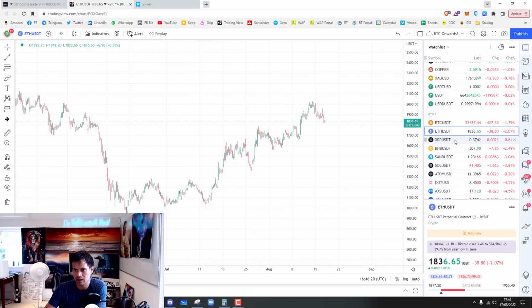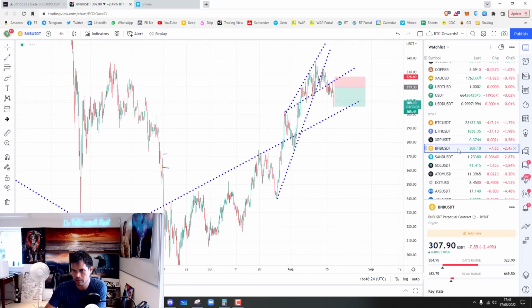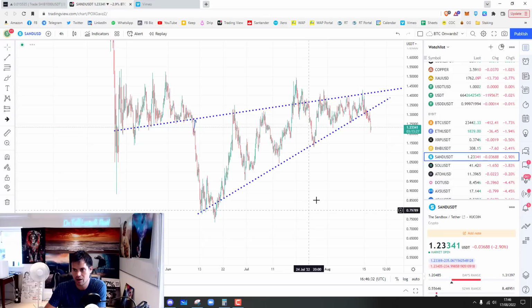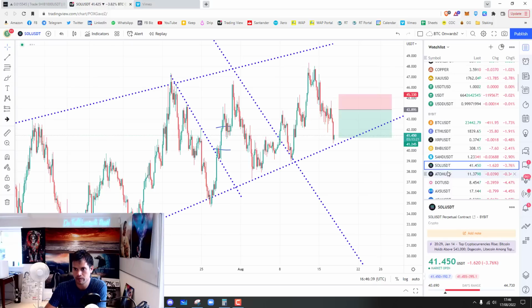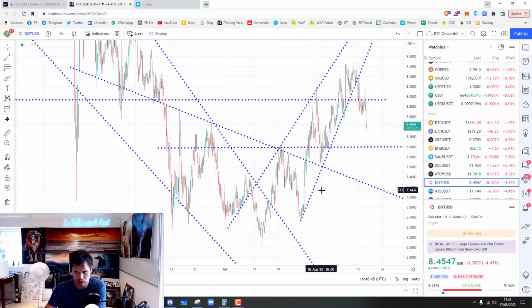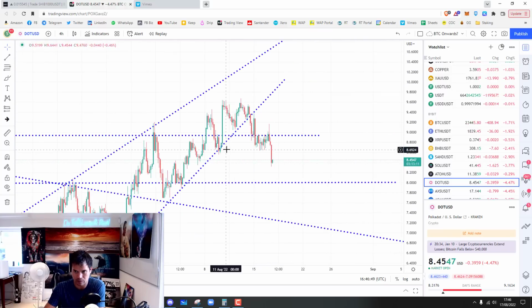Ether is in one. Pretty much everywhere you look, there's a rising compression. Where are my doodles gone? Yeah, so like Binance, rising compression. It broke out of this a long time ago. Sand, a very big rising compression, broke out. Kobo is now doing the buggering off of the Kobo. So everywhere you look, there's either a rising channel or a rising compression. Even if it is a channel, a rising channel in a falling market is a continuation signal.